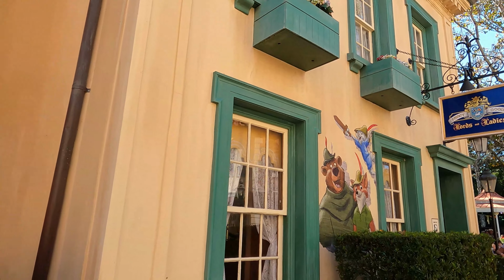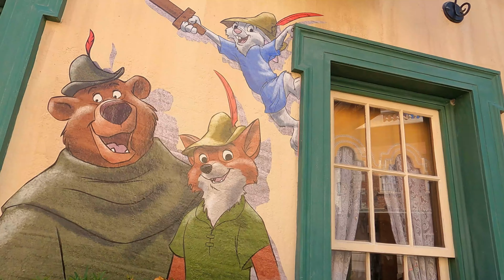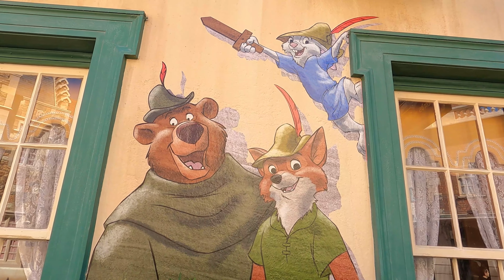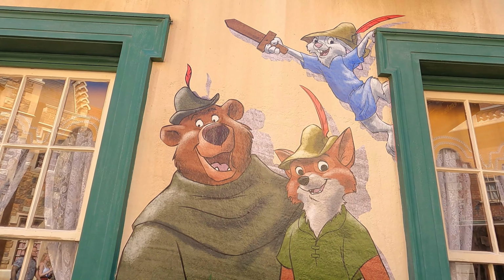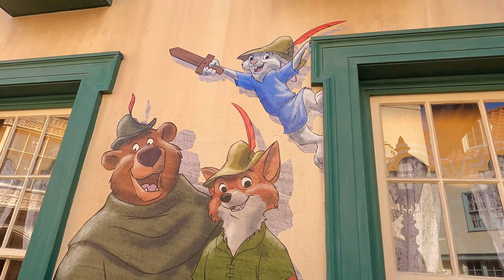Okay, so over here at the UK Pavilion, we do have multiple ones. We showed this one yesterday during our video. We got Skippy along with Robin Hood and Little John. But this isn't even the only one here. The other one is going to be on the backside. We're going to look around and see if maybe there might be another hidden one too.